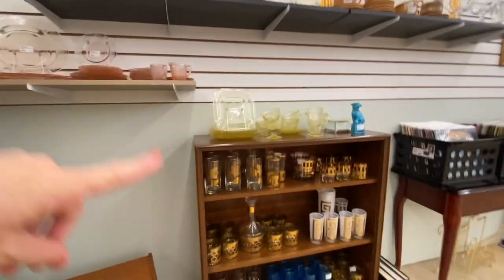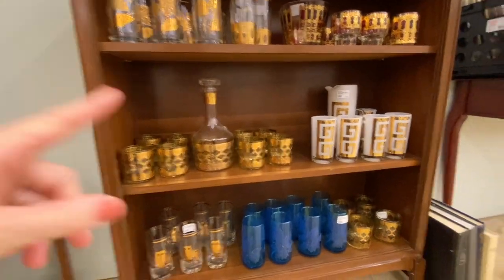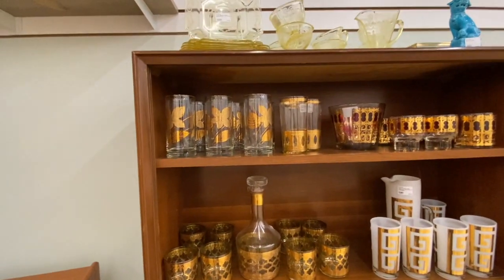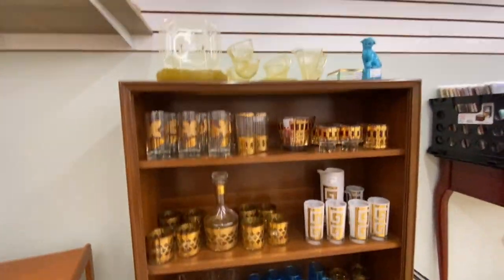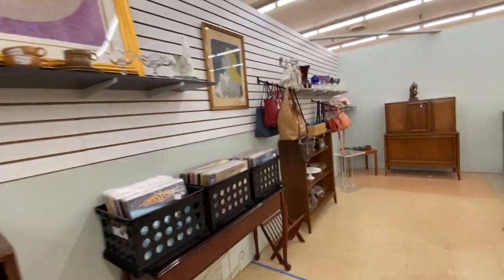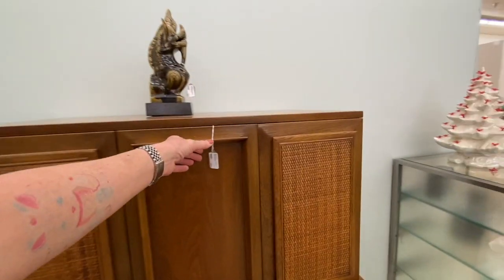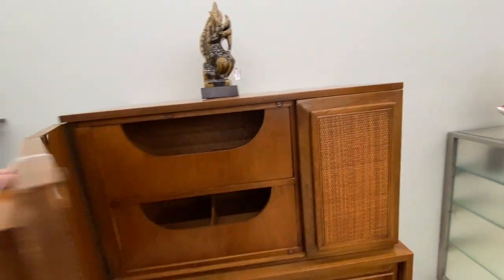And I'm starting to really get into all the mid-century old drinkware. I really like this. It's a little more maybe Hollywood Regency than mid-century, but these are really good. I love these. We don't entertain, so I usually don't tend to spend my money on things like that. Let's see. This is a nice piece as well. $395. I think that's a good price too.